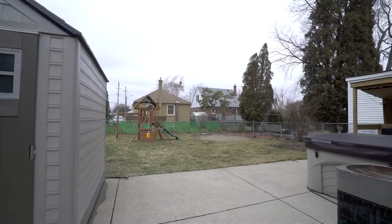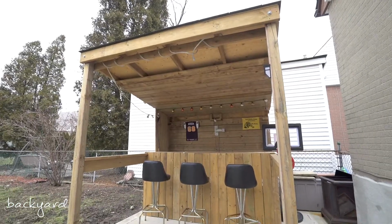Step outside to your fully fenced backyard with custom bar that you'll enjoy during the warm summer months.